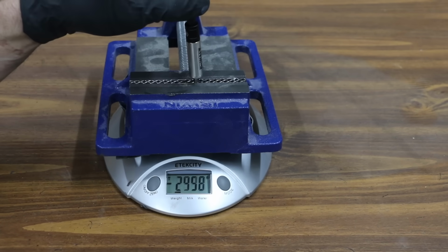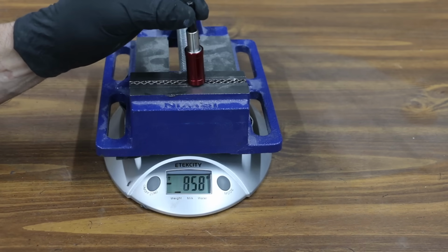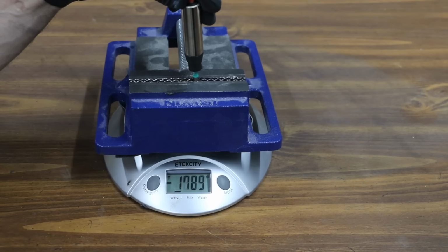And the DeWalt easily held 3,000 grams of pressure. In the unlocked position, 717 grams for the DeWalt. The Norske has a very strong magnet at 1,154 grams or about 2.5 pounds. And the magnet with the Crescent Vortex is very strong at 1,789 grams or about 4 pounds.